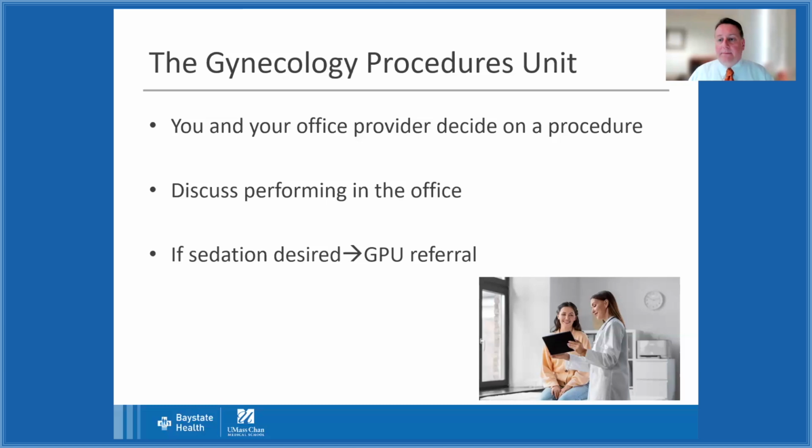And the length of time it takes to get into the GPU has historically been pretty quick. For the vast majority of patients, we can get you in within a couple weeks. And so we generally don't have a big long wait. If we have demand that shows that patients are demanding the service, then we can of course look at growing. But we can get patients in reasonably quickly because we want to make care as expeditious as possible.